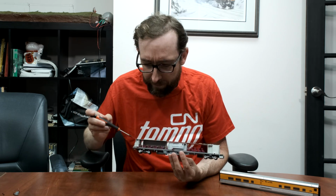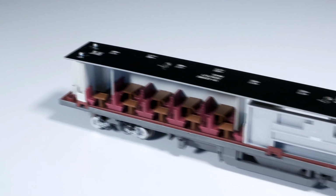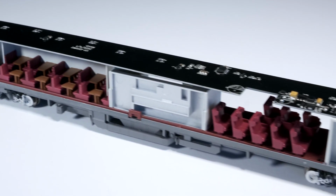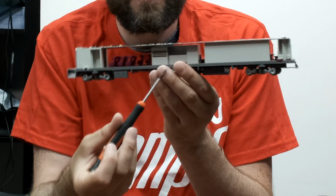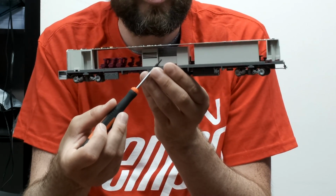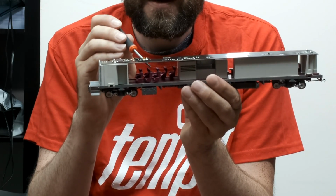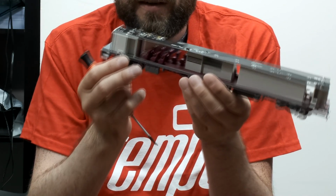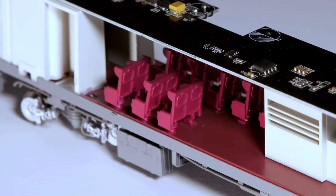Okay, I've got the shell off of the Cafe Bar Lounge, and starting off at this end, you can see there is the lounge section. We've got separately applied tables and chairs, either the double seats or the single pairs there. Right beside that, let's turn the car around. This is the cafe and bar area where you can purchase your drinks and your snacks. And of course, we've got more seating at the front here with those nice coach seats, separately applied. And if you look really close, you've got the tray tables in the backs of the seats.